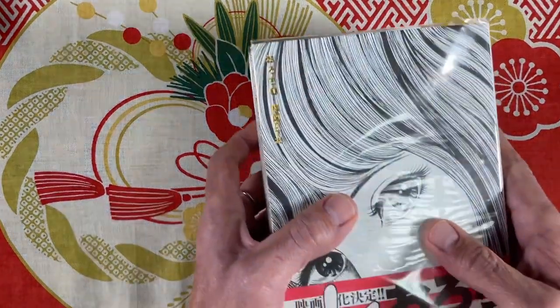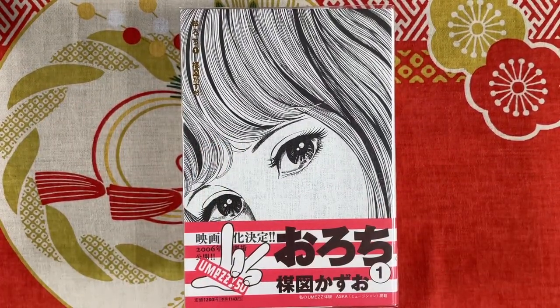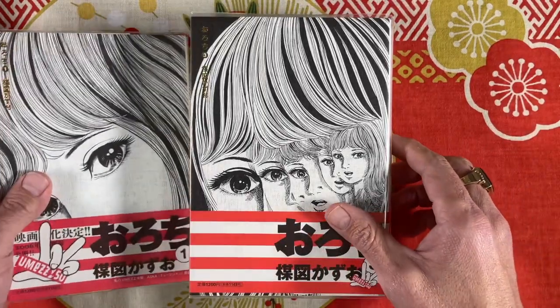I also have the Orochi. Of course, Orochi has been released in English, I believe, by Viz. Of course, amazing stuff.